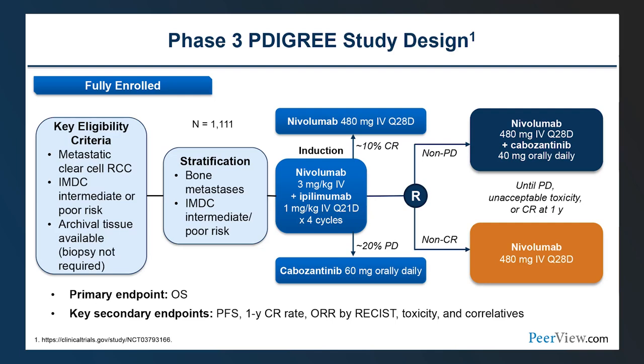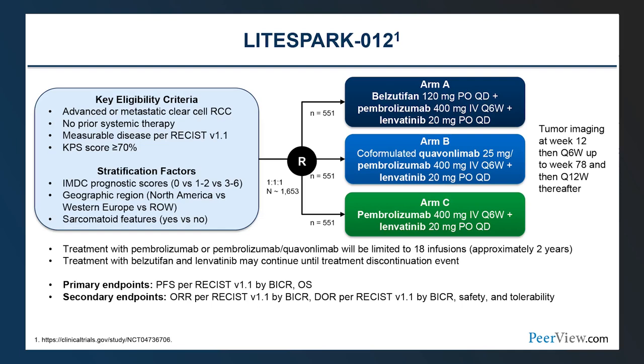We await the results with earnest. Now, what about other triplet studies? This is the LightSpark 012. Now we have this triplet with belzutifan. I mentioned, this is one of the latest entries to the landscape of first-line therapy for RCC.